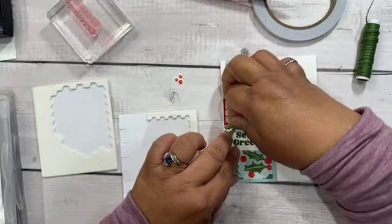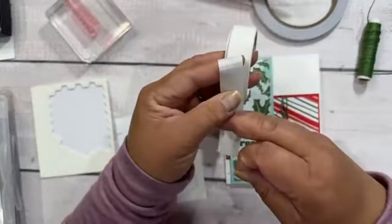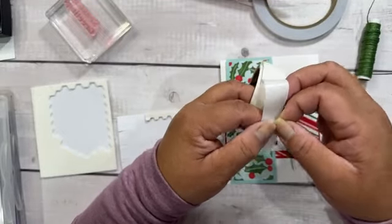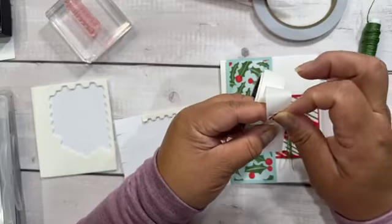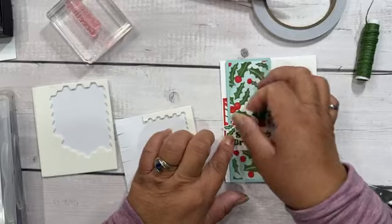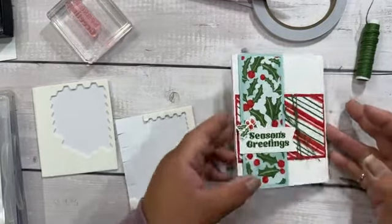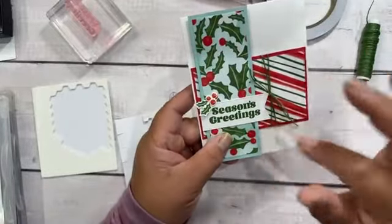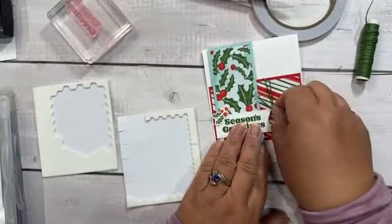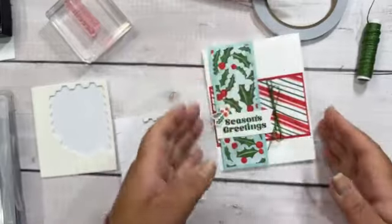So I'm a little tight on the side, so I'm going to point that one up there. And then I'm going to add more minis to the back. But there are so many fun dies in here, so that's what I really loved about using this to show off all this. So you don't have to do a snowman, a penguin, or a tree, you can just keep it simple. And then this you can move up and down however you like. But I just wanted mine running straight up and down.